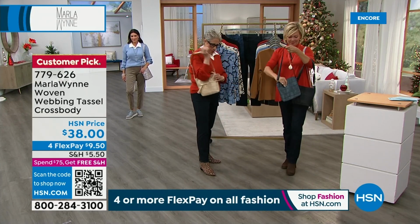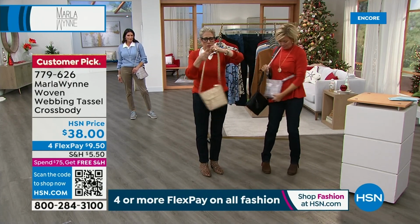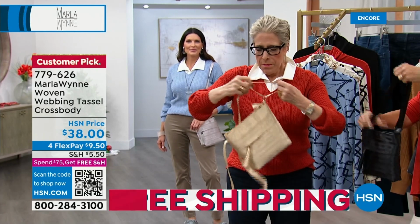But I love these because, first of all, they're really easy to adjust. I've done some bags, I have to admit, that were a little tricky to adjust, in retrospect. But I love this because, look, boom, and then boom, right?